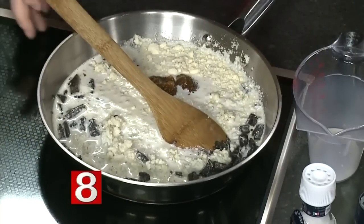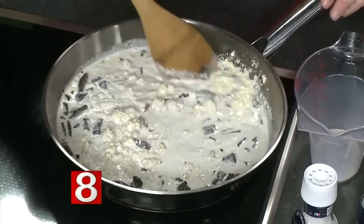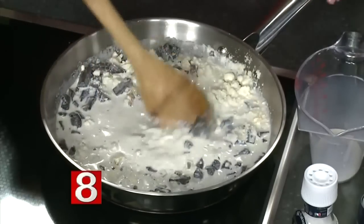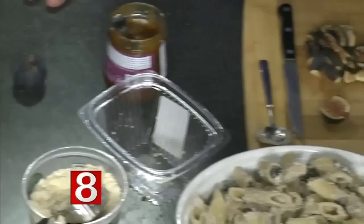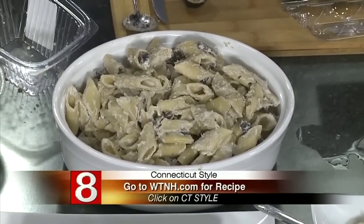We have about 45 seconds left. And then we mix everything together. We're going to let this saute and let all the flavors marry for about 10 minutes, and then we're going to add it to the pasta. And this actually is our finished dish right here. Doesn't it look fabulous? So 10 minutes in this pan, and that's pretty much it.